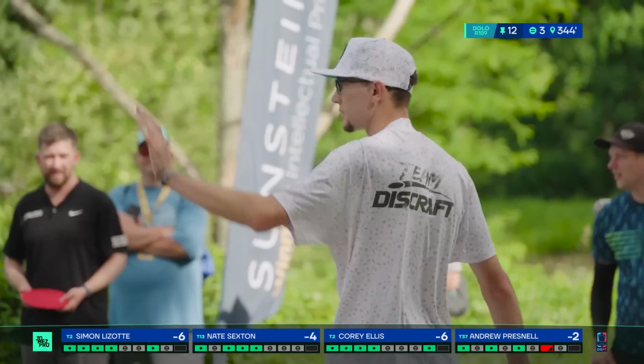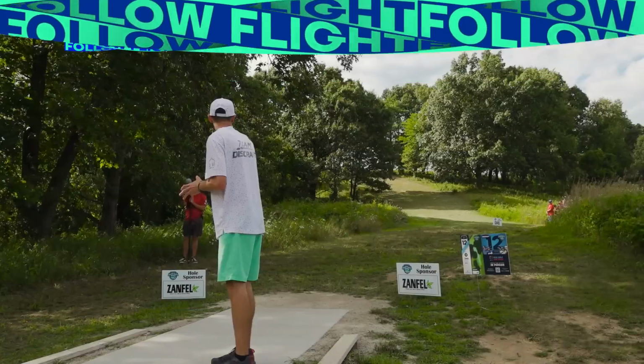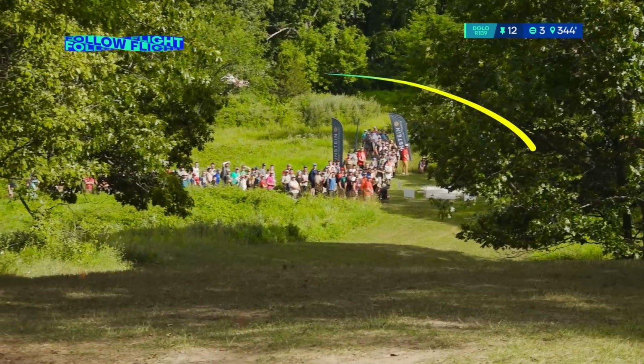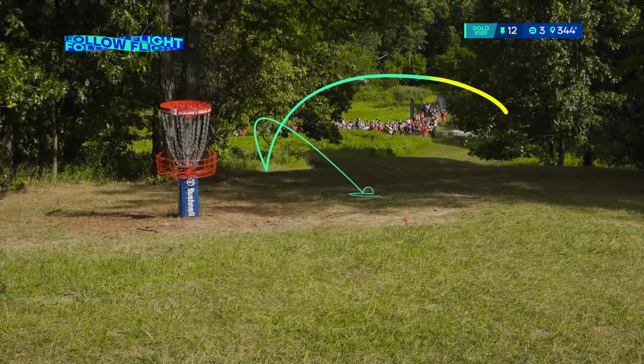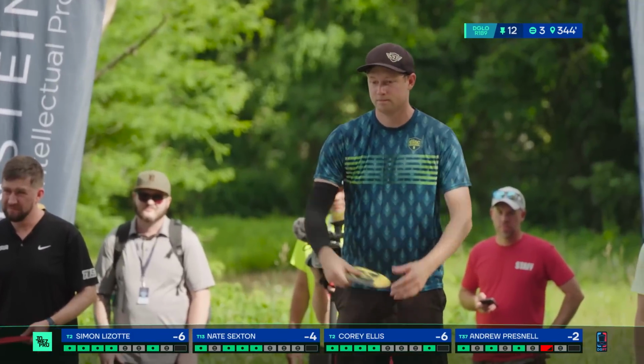Yep. It's going to get him to 7 under now. Corey's making this course look just very easy. Perfect shot. Yeah, it really is. Good height for the ace, too, on the skip there.